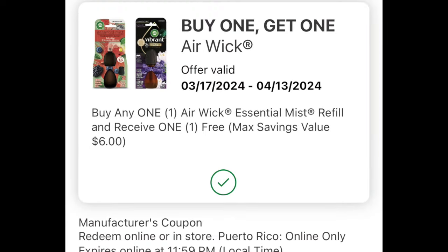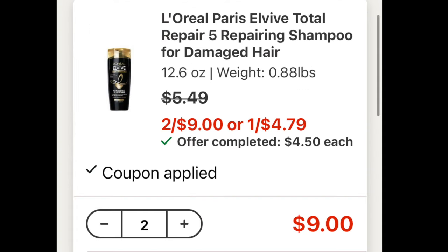We have this coupon, which is a buy one, get one free, and it just basically reduces it down to tax. So it makes the two free, and you can only do this curbside. You can't use this one in store with the clearance items. It's not going to attach properly in store. It's curbside only.